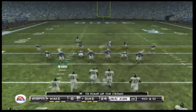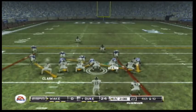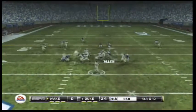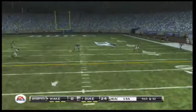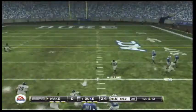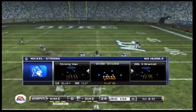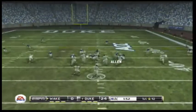Looks like they've decided to go for it here. He's looking to pass. Oh, he got nailed on that one. A nice looking play that time. Well, the defense was blitzing here, and again, great recognition by the quarterback to find the hot receiver.